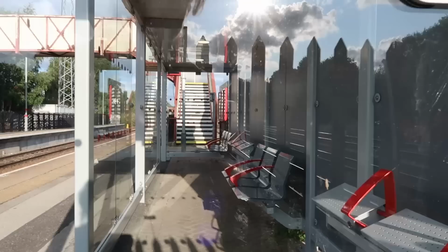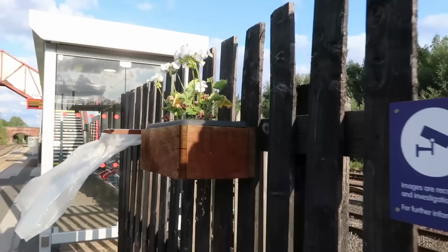But as for Knottingley, there are two platforms and Northern Trains serve the station. We've got a longer waiting shelter on platform one and a more short shelter over on platform two. There are some information displays and a red bench. On platform two, the electronic information display, and there is a departure board just outside of the platform as well. They aren't working. The one over on platform one, however, that one is working.